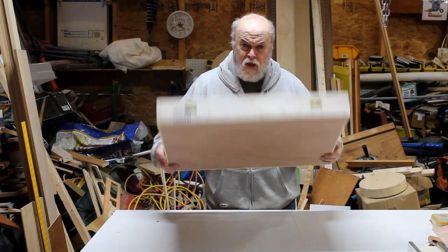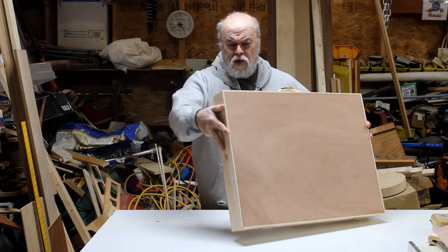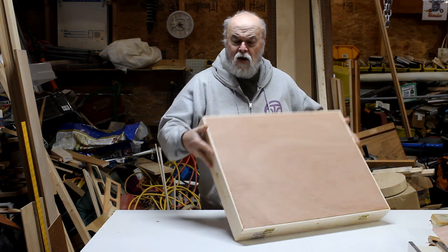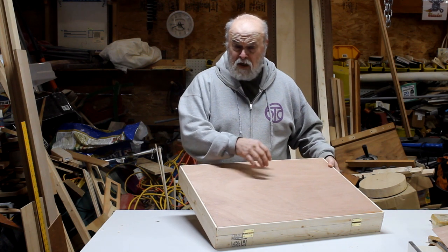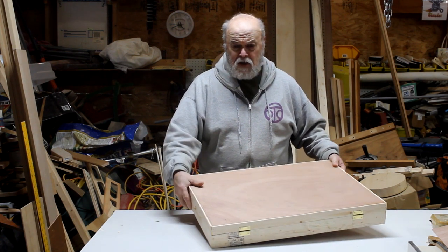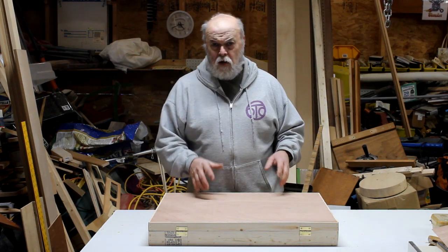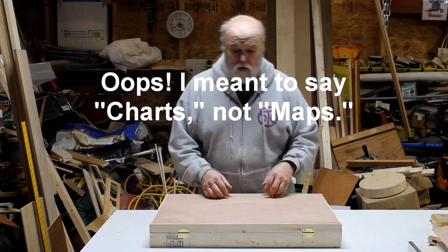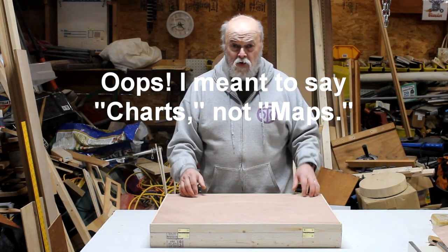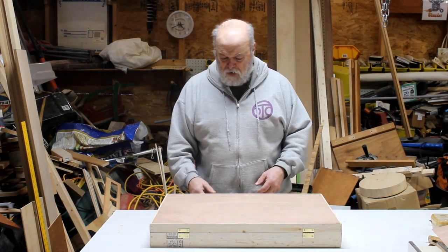But what's nice about this is that it'll come out of those brackets, and now it's like a little suitcase, and it will contain all my charts, my dividers, my compasses, my leads, pencils, erasers, protractors, and so forth. Everything I need to plot my courses. And it'll also hold a book of maps. When you buy those map booklets, they're just the right size. It'll fit in there with a little room to spare.